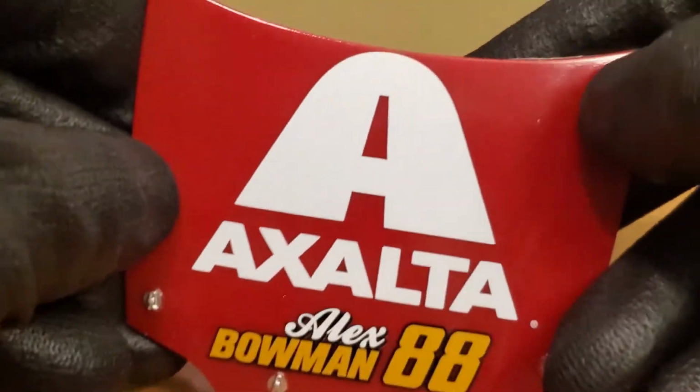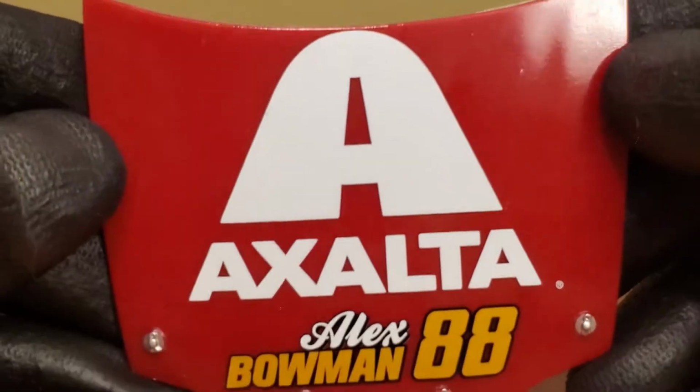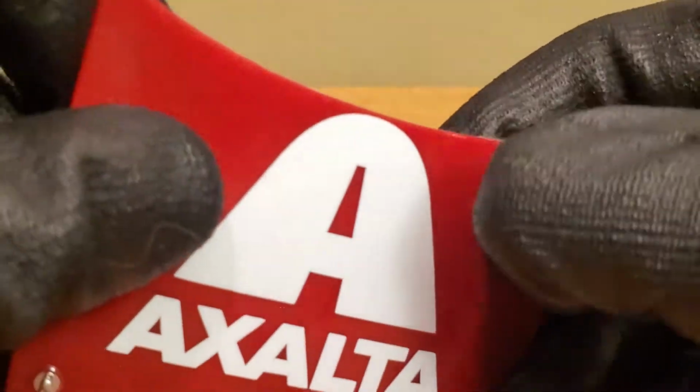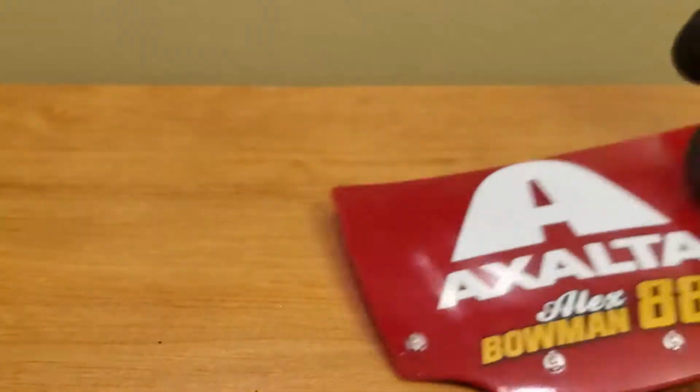And what the hell is that white? Is this another paint chip, Lionel? What the hell is that? What the heck is that? A dent? I think that's another paint chip, guys. Wow. So just like the Chase Elliott car, guys, we got ourselves yet another, looks like a gold paint chip or something. I can't even peel that off. Way to go, Lionel. Bunch of jerks.